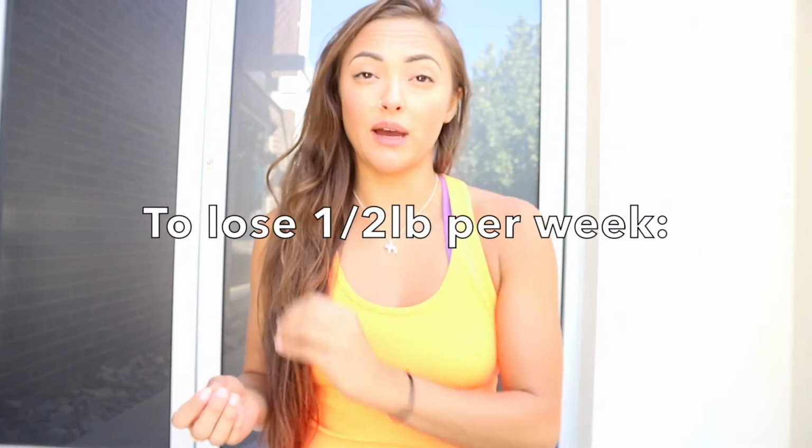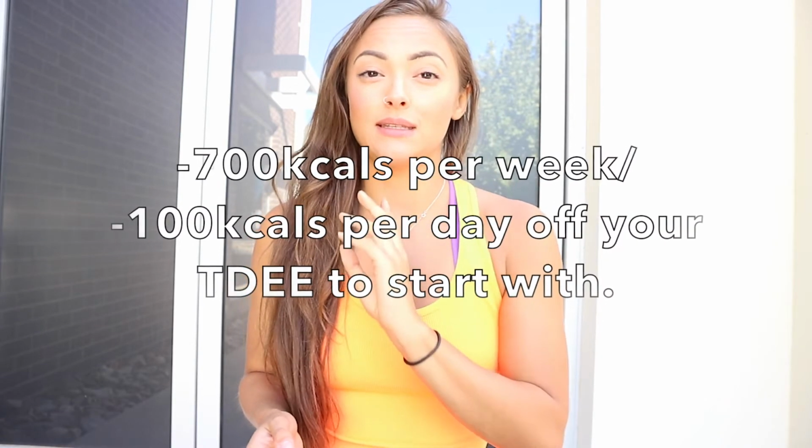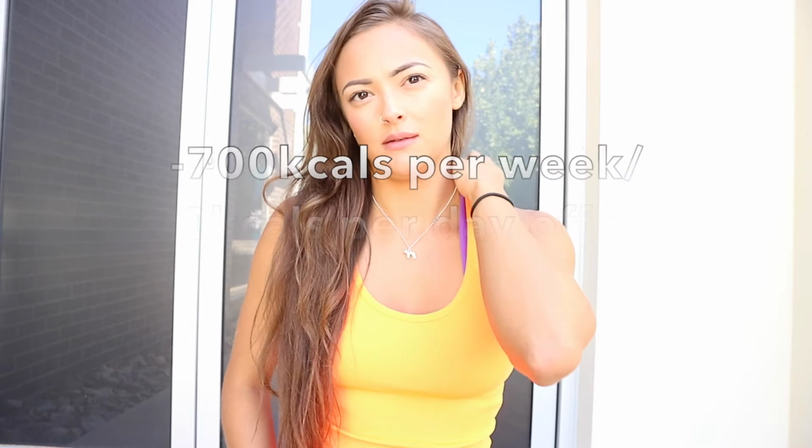Does that make sense? I hope so. It's kind of complicated to explain, and I'm not good at explaining things, as we know. If you're working within time constraints, say if you want to lose, I don't know, 5 pounds in 10 weeks, then you would be wanting to lose half a pound of body weight every week. So you would take away 100 calories from your maintenance every day. Jesus, that's complicated.